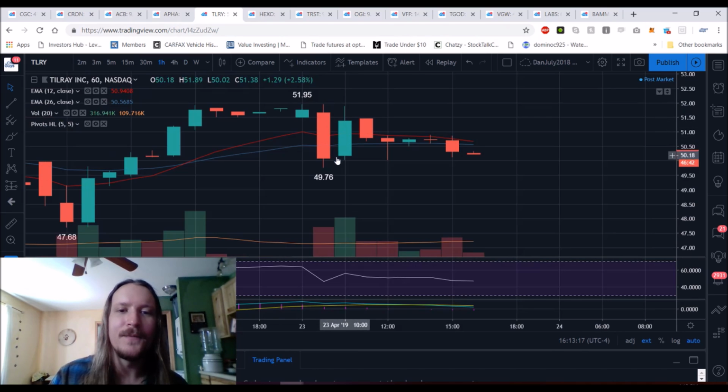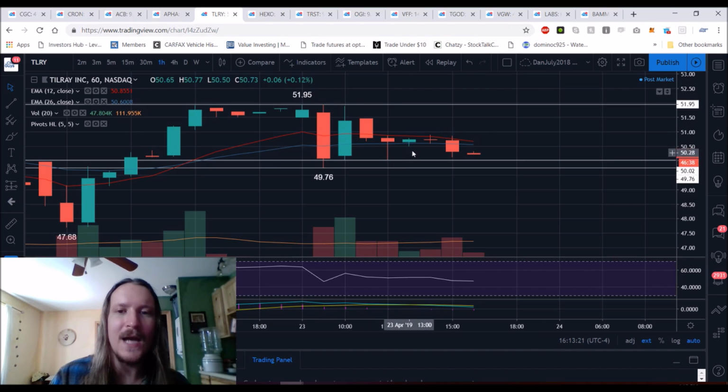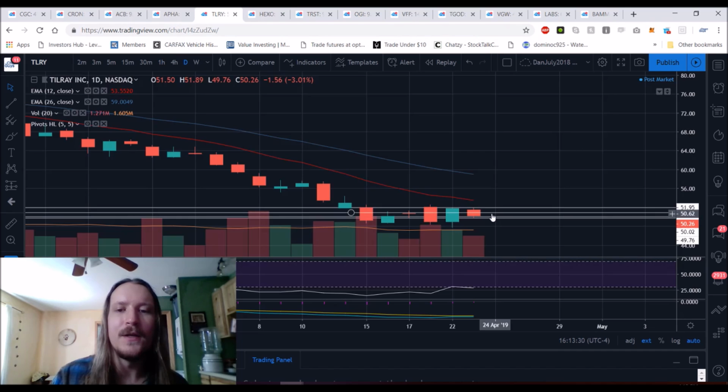So we pulled back. We've got our low of the day and the high of the day on the same candlestick. We formed a higher low. Lower high was at 50.90. So 50.90 to 50.02 is the short-term range, but the daily inside bar is the most important range. Break 49.76, and we're right back to our low. And if we get the bull break of 51.89, it's 52.55, and then we'll have a real bounce underway.